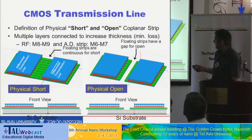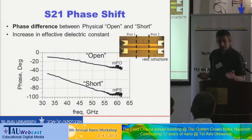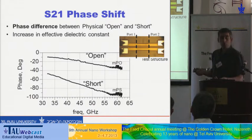So we can see the difference between two states: where we have the floating strips under the transmission line and it's continuous, and when it's open, when we break a gap between the two floating strips. Here we have no boost effect of the dielectric constant, and here we do have the boost effect. And we can see it also in measured results. This is the transmission line with floating strips. Two experiments, open and short, and we see the difference in the phase velocity.